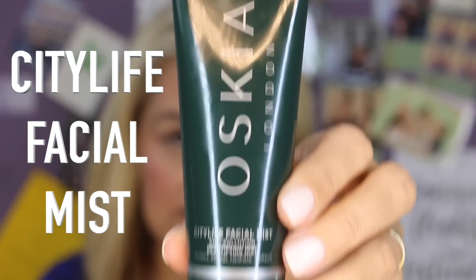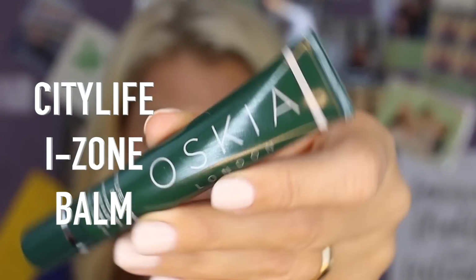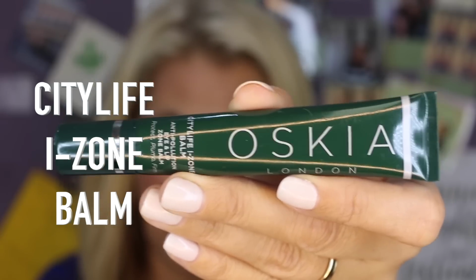There is the City Life facial mist, which I keep on my desk and I top up with every time I'm going out. There is the iZone balm, which looks like this, and it just turns out to be a beautiful eye and lip cream. And then the wonder product is the City Life booster.